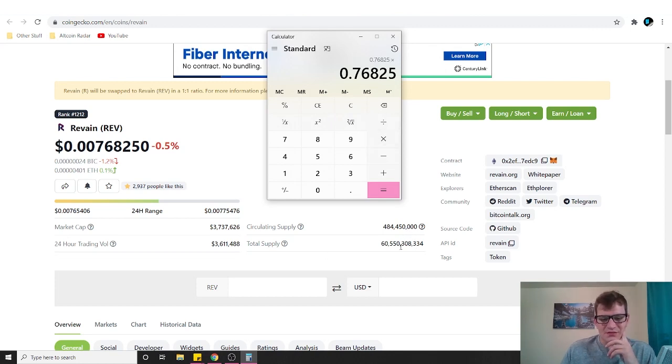The total supply is 60,550 million. The current circulating supply is 448 million. So we're going to go with 1 billion, just because it might be at the 1 billion mark by then. So multiply it by 1 billion. What would be 1 followed by 9 zeros? And we've got a $768 billion market cap, okay?